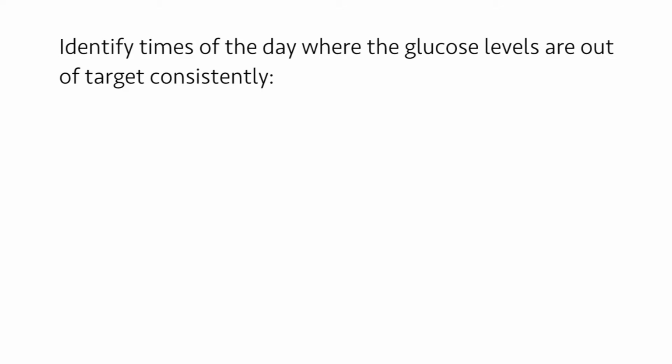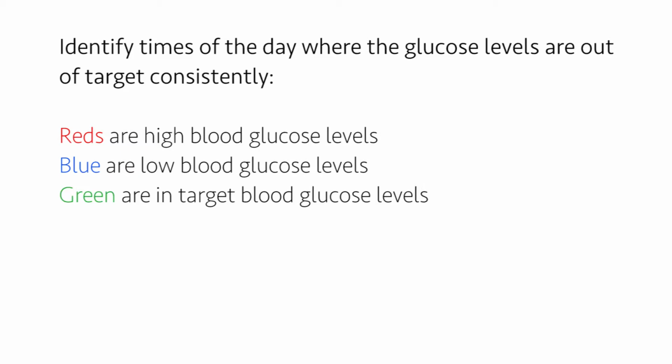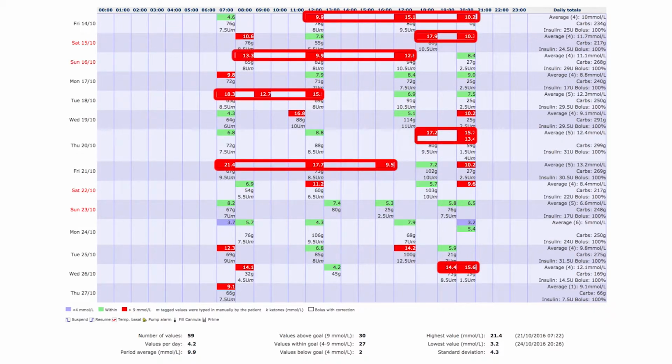Patterns can be identified by looking at the colours. The high blood glucose levels are already in the red, the low blood glucose levels are in blue, and the blood glucose levels in target are in green. What patterns can you see on this download? There are high blood glucose levels most days with no hypos. There seems to be a pattern where there is high blood glucose, red colour, that stays high for several readings after that.